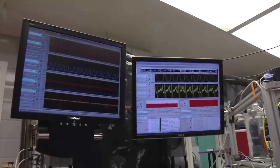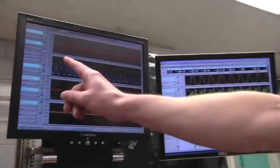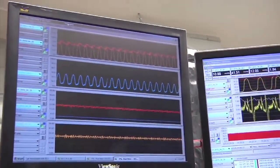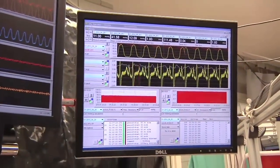What you're looking at here is the pressures and the ECG of the heart that was in the apparatus. You can see the pressure traces here. You've got the left ventricle and the right ventricle, so that shows that we're getting good contraction of the heart. And over on the right hand side, the ECG. So we're able to look at the electrical conduction system, make sure the heart's still working in normal sinus rhythm.